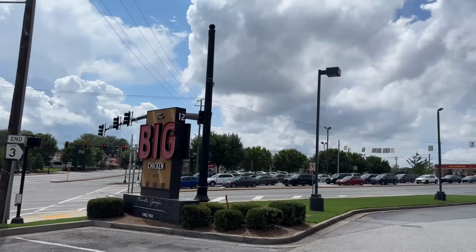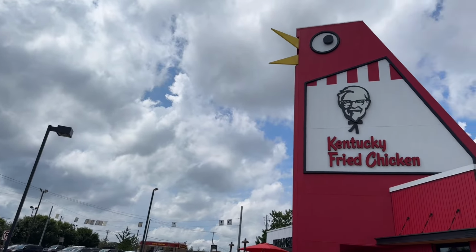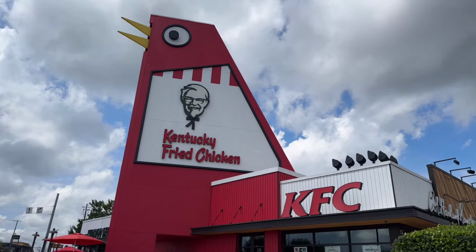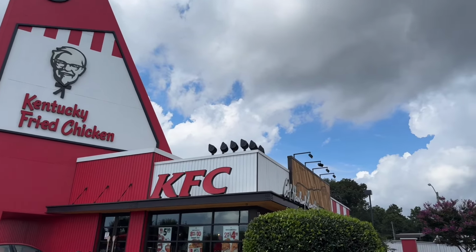Today, we are here to see the Big Chicken, the Big KFC chicken. I have always wanted to see this. I've always wanted to come out and see the Big KFC chicken here in Marietta, Georgia. And today we are taking a look at this. I am so excited. I am so pumped. I can't believe his beak is moving. His eyes are twirling. This is so cool.